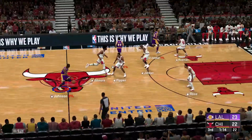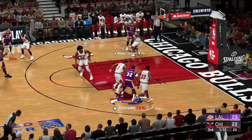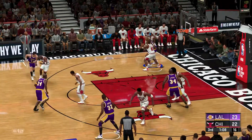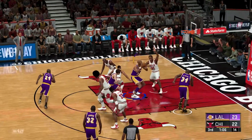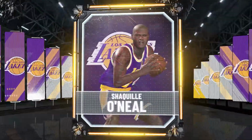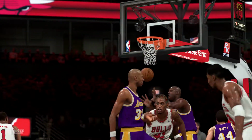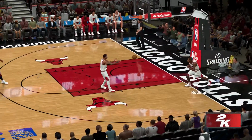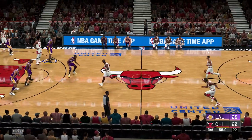A splendid pass that time by Rose. Johnson attacking. Pass to Abdul-Jabbar. Over Rodman. Abdul-Jabbar dishes to O'Neal. And Shaq with the slam. Boy, nobody wants to get in his way when he's this deep. Watch out. Bulls trail by 3.